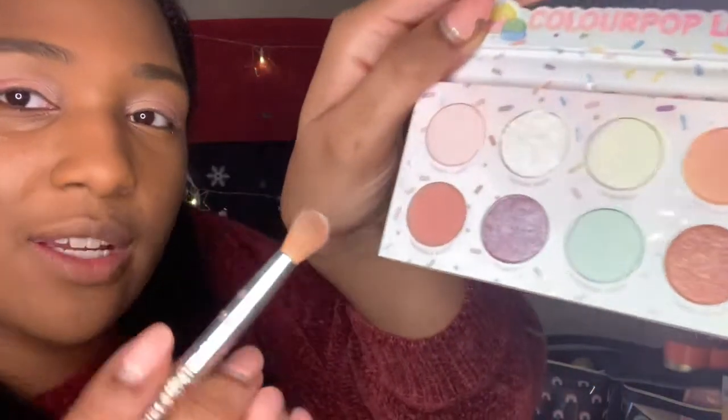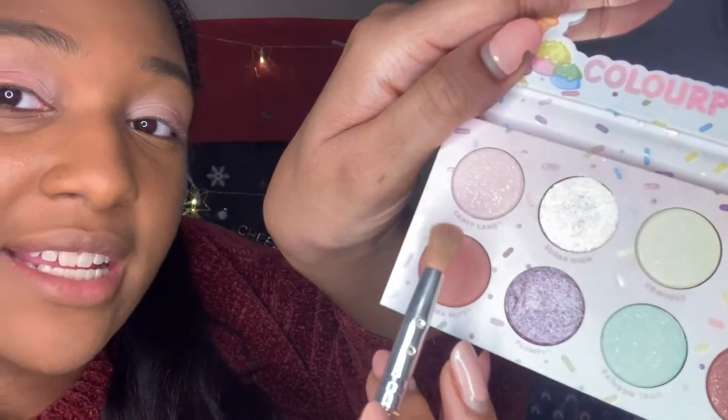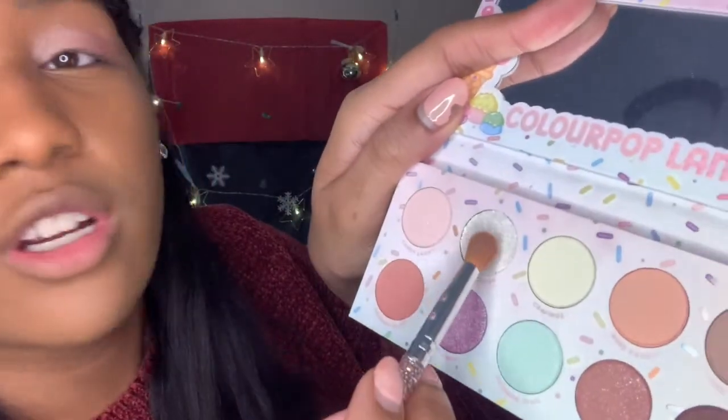I'm gonna get some Sugar High and put that on my brow bone. I'll show you. So I just used some of the Candyland on the inner corner. I'm gonna use some Sugar High on the brow bone. I love how it's looking so pastel right now.